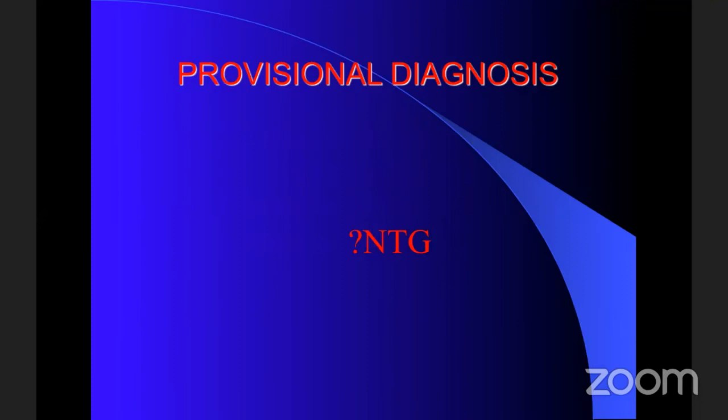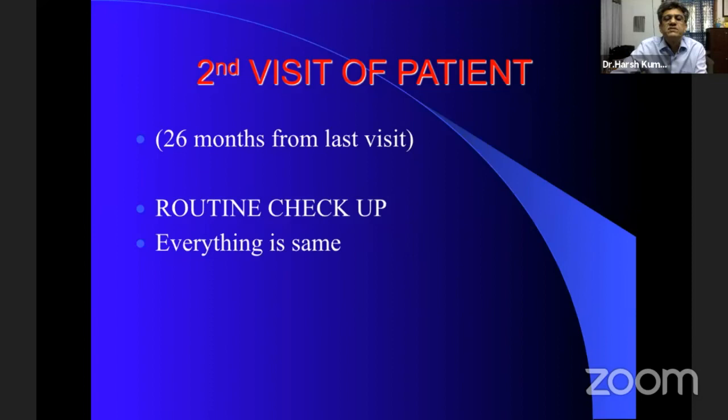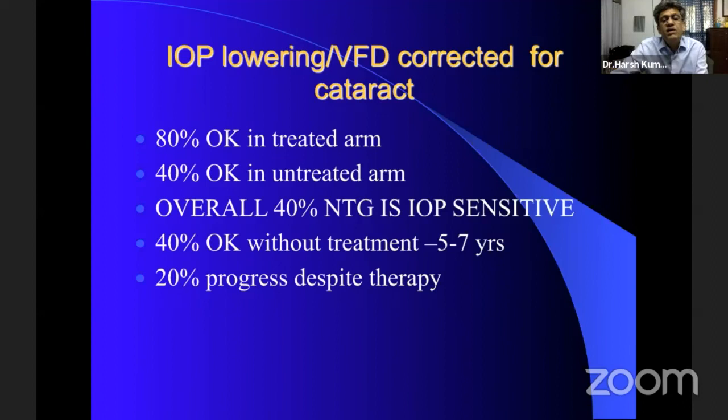The patient was put on a PG analog, advised follow-up after 3 months, but the patient did not turn up for 26 months. When he comes back, all the things are stable, same. And I told my resident, all is perfect, what a beautiful treatment we did. Then the patient quietly said, sir, I never put the medicine after 3 months. So this is what NTG is for you, whether we were right in starting the treatment or the patient was right in stopping the treatment. So basically, as was very clearly said, 40% will be okay without treatment. So one has to be very, very careful.